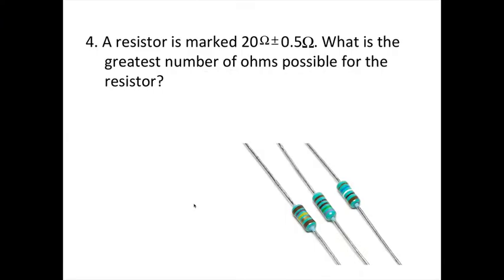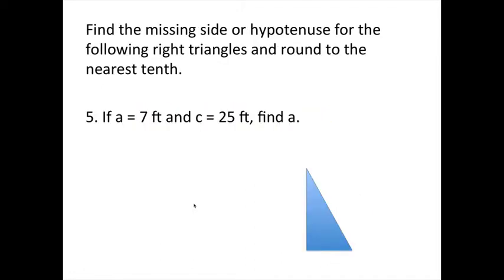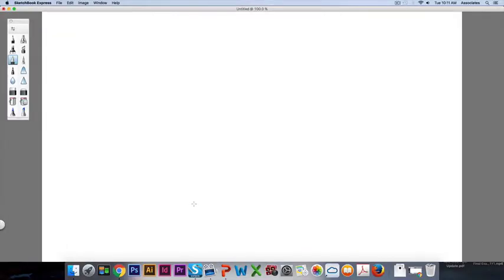All right, question number 5 is going to deal with the Pythagorean theorem. It says find the missing side or hypotenuse for the following right triangles and round it to the nearest tenth of a degree. So let's go to our slate and look at what we remember about right triangles.